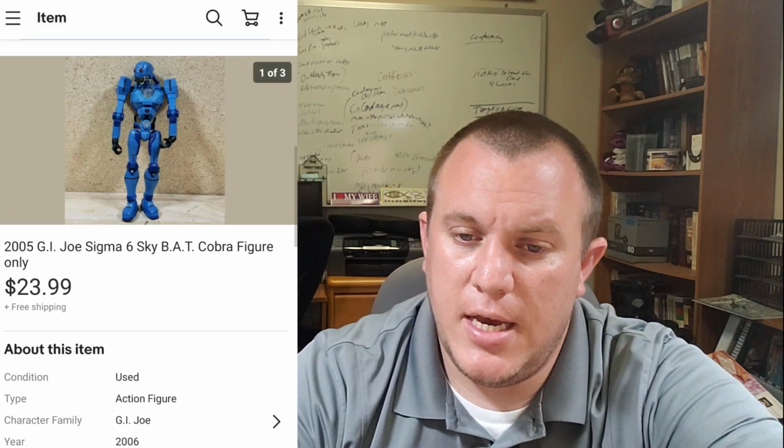G.I. Joe Sigma 6. This is a little Cobra figure here. He sold for $24, shipped. I didn't know what his name was. I knew it was G.I. Joe, but I put him in the action figure identification Facebook group, and within minutes someone gave me his name, and then I could look him up, and that's how I got him sold pretty quickly.